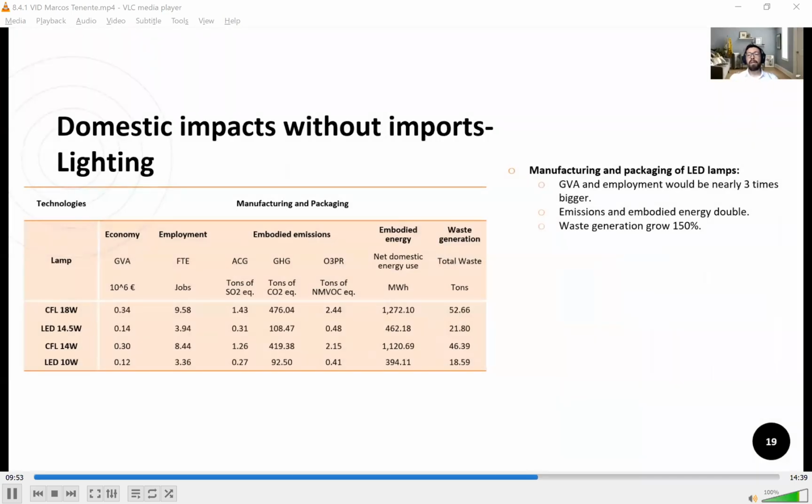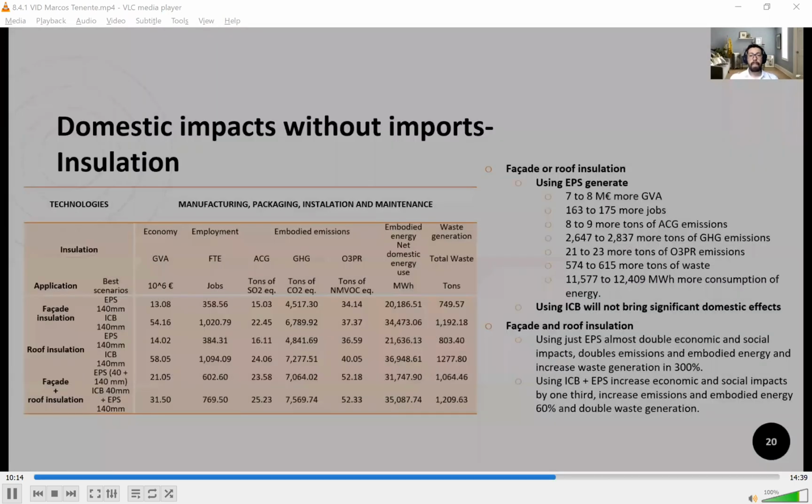If the components of lighting technologies were entirely produced in Portugal, it would mean that gross value added and employment would be nearly 3 times bigger. However, this also means that emissions and energy consumption would double and the waste generation would grow about 150%.